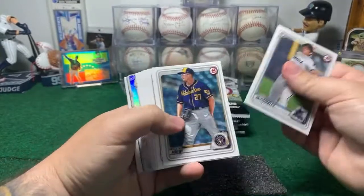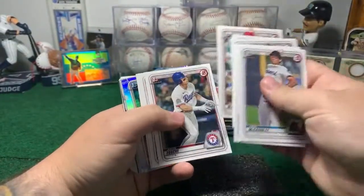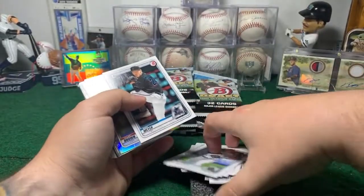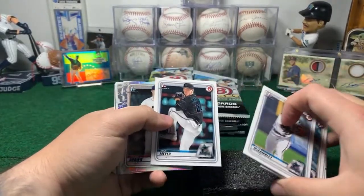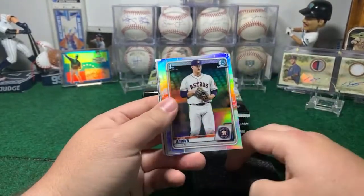Guys, remember, after this break, we're coming with an update. The last break of the night is still going on auction. It is Bowman Draft break number two, the second two boxes of this case. Fresh case just opened today, guys. Ivor is feeling the force right now.